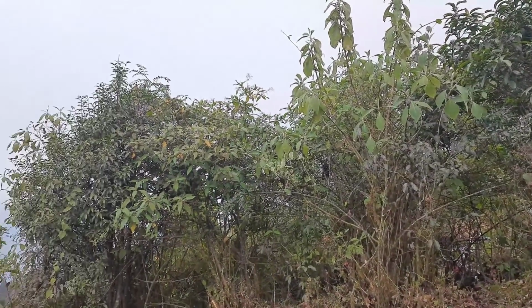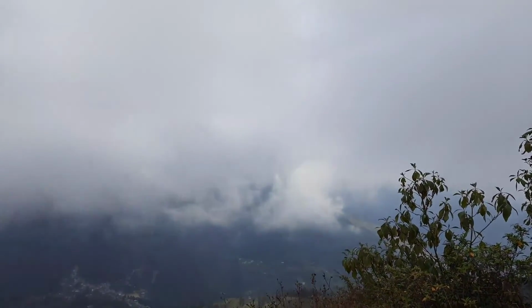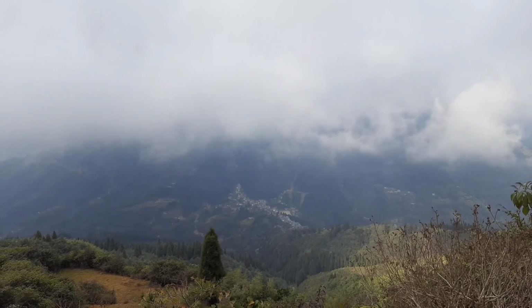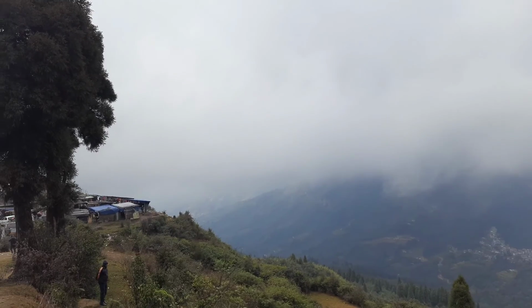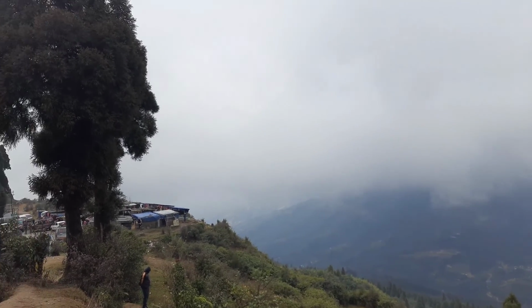So we are finally here at our first point for today. It is the Simana viewpoint, and in front of me, those small houses, you can see Mani Bhanjyang. And there towards the extreme left, that's not visible right now, is Nepal. We will be entering the Nepali border today. But due to this extreme smoke and clouds, it's not clearly visible.